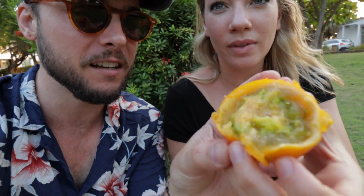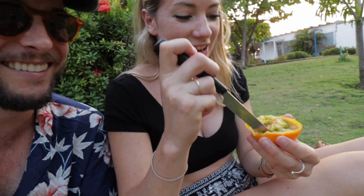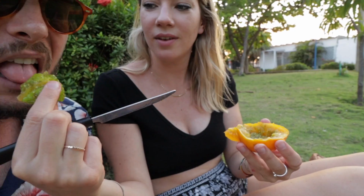I like it. The skin is similar to an orange. No, it's not. Not really. It's similar to a tomato. Not really. How would you describe that? So the skin of it is similar to a pomegranate. The skin is unlike anything we've ever seen. Okay, lots of seeds. It reminds me of a kiwi.